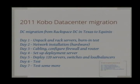One day, we go in, we unpack and rack all the servers, and we start a burn-in test. Day 2, we do network installation on site, and we do some testing of the core switches. Mind you, in our plan, we already have complete configuration. So it's not like they need to think about the configuration. We have text files. It's basically a copy and paste job, or they run a script of some sort to configure the core router and the switches and those kind of things.